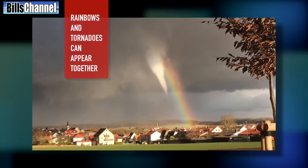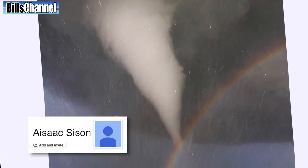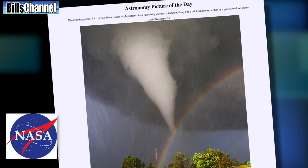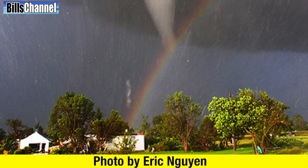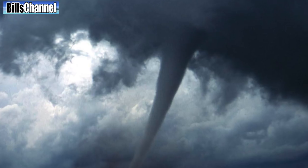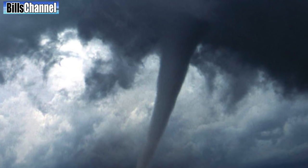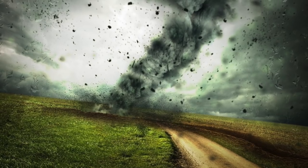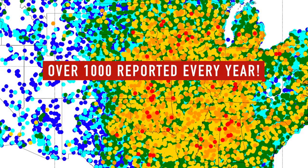Thanks to Facebook researcher Atlas Leader, who provided this video, we now know that rainbows and tornadoes can appear at the same time. Fact check team member Isaac Sisson then provided us with a NASA webpage to confirm the photo. It was taken in Kansas by storm chaser Eric Nagunian just at the right moment. According to NASA, tornadoes are the most violent type of storm known to occur on Earth. Over 1,000 of them are recorded every year.